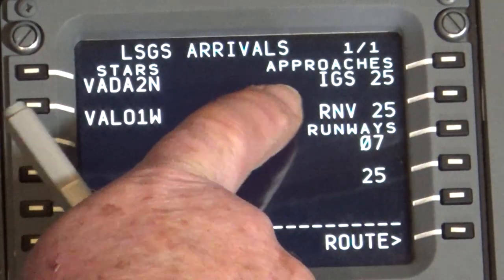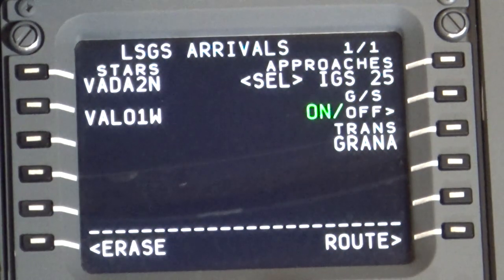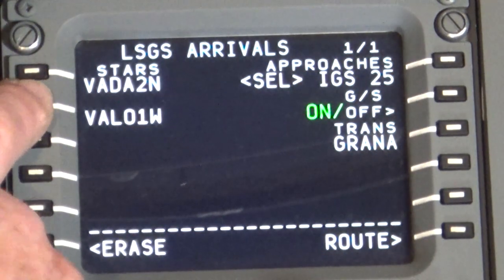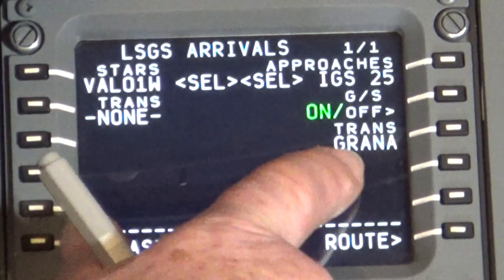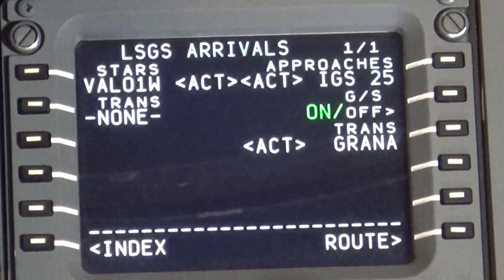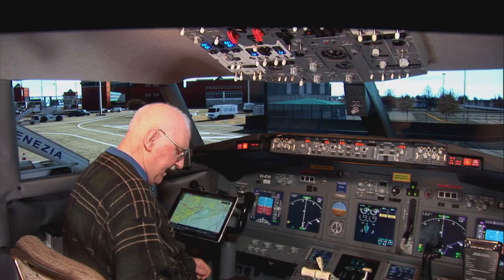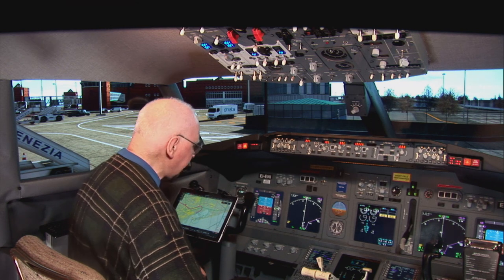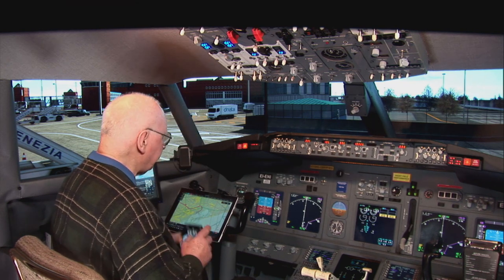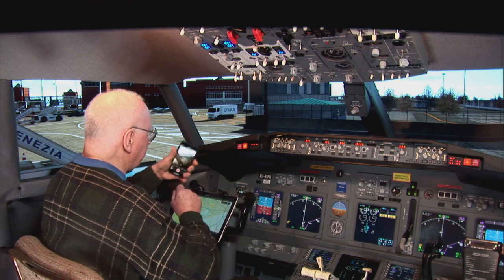We're coming in on ILS 25. And we're coming in on the VALOR 1 West approach. Transition is Grana. Put that in. Execute that. Now we go to legs, and here is when we go through this and check the route to make sure that we have a good route.